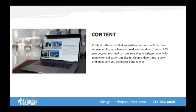Another thing that we take big pride in here is content. So content's literally just the words on the website. The big thing that Google's looking for though is making sure it's unique content. By having unique content, that means it's only on your website and it's nowhere else on the internet.